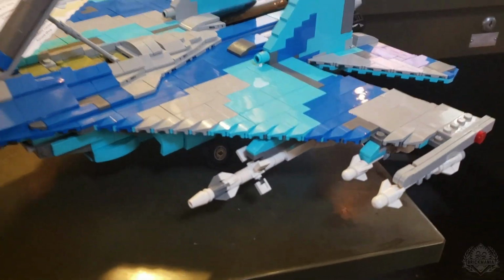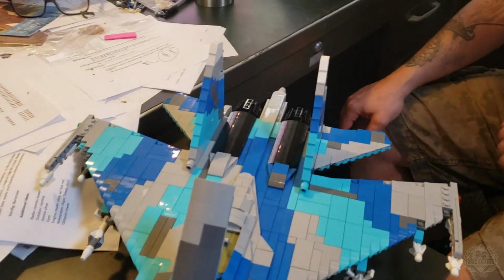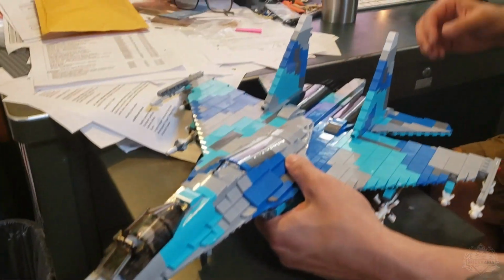Quite the awesome look. So once again, this is available for pre-order on brickmania.com right here. We will have a designer's desk when this model is finally out of its prototype phase. Otherwise, Dan, thanks for walking me through this.